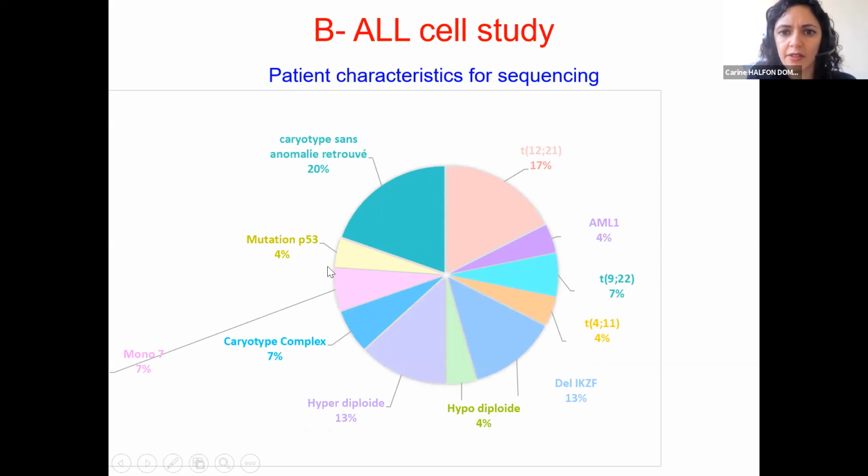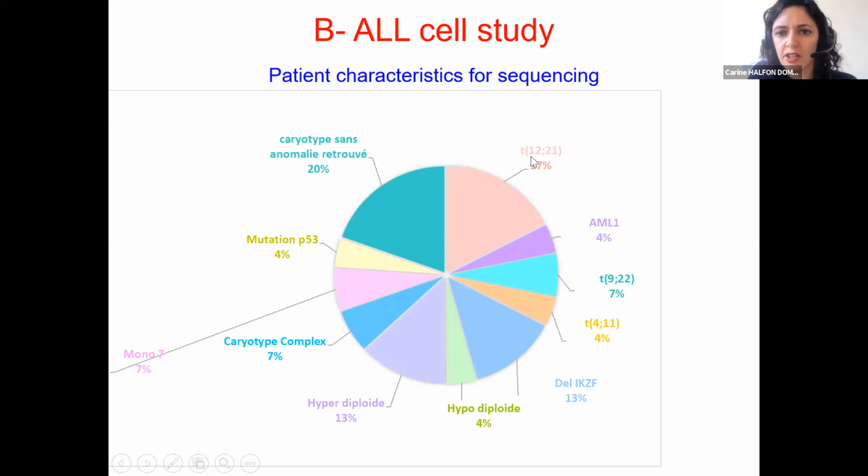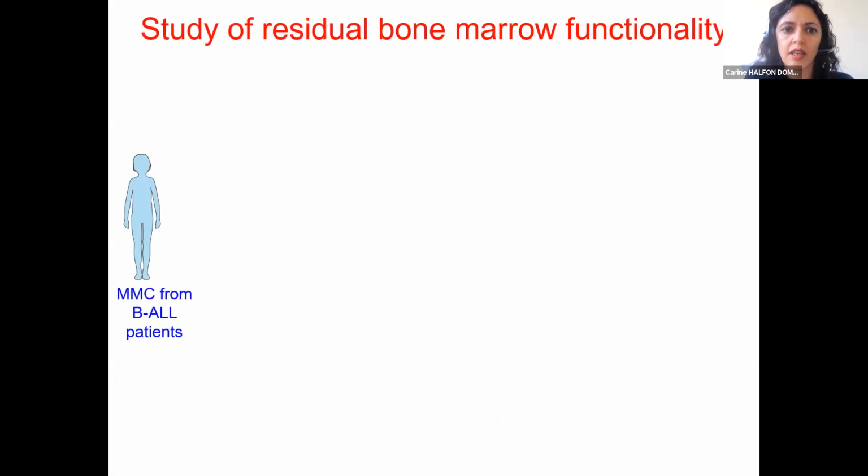And as you can see on this slide, we have a very beautiful panel of patients, more representative of what we could observe in everyday practice for patients with B-ALL. We have young patients, we have teenagers, we have some patients with monosomy 5, with hyperdiploidy, with translocation 12;21, etc. And we hope we will have good results with the RNA sequencing.